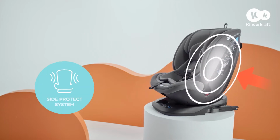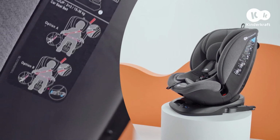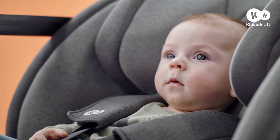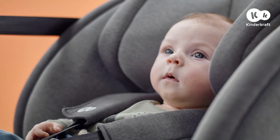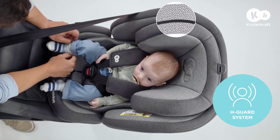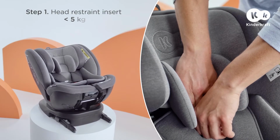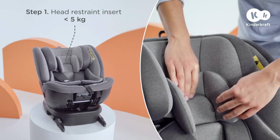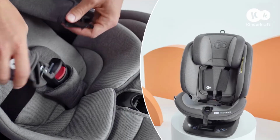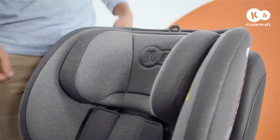XPEDITION provides maximum protection for your youngster. The durable shell and deep side protect system create a sturdy shield that protects from every side. Your baby's head and neck is safeguarded by the H-guard system. And the soft head restraint insert provides additional stability for little passengers. When they grow out of it, you can easily remove it. It's the same with the one under the back.